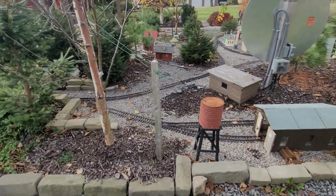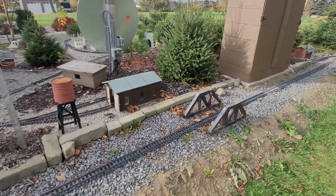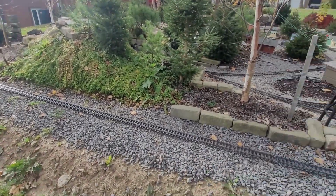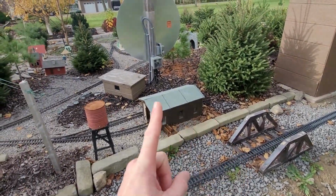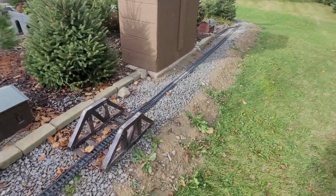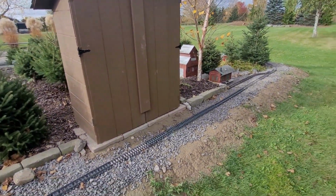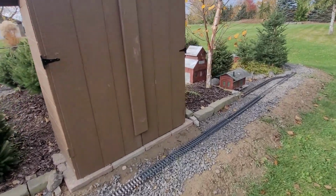But I'd say over the whole year, this is a year wrap up of what we've done. Obviously we got this line in, which was a big goal for us. And now we have the ability to go all the way around the whole square of the layout, which we really like.